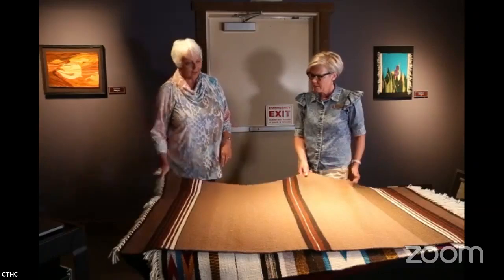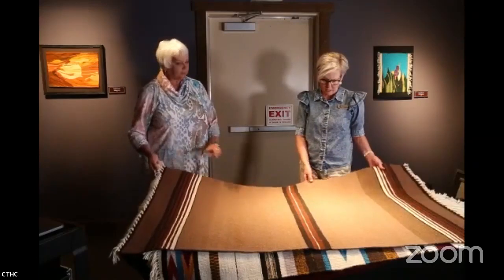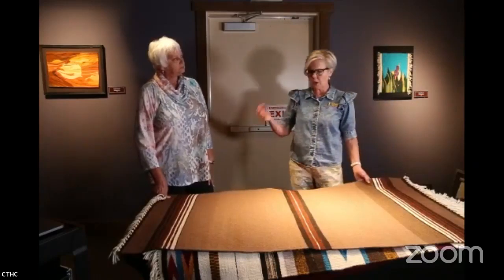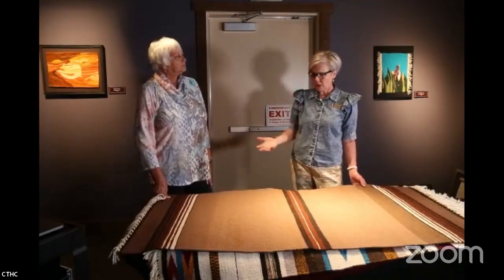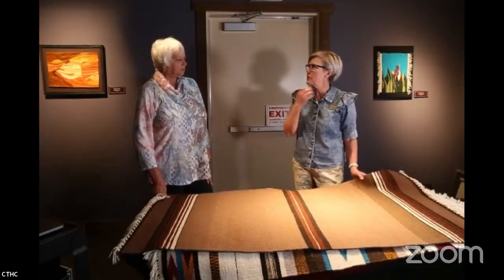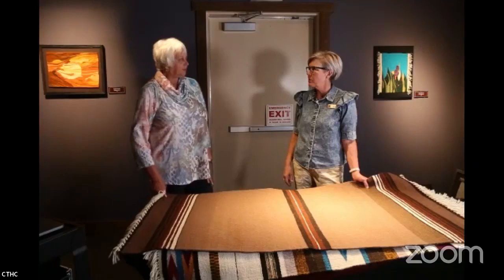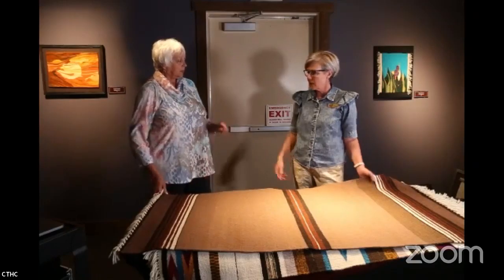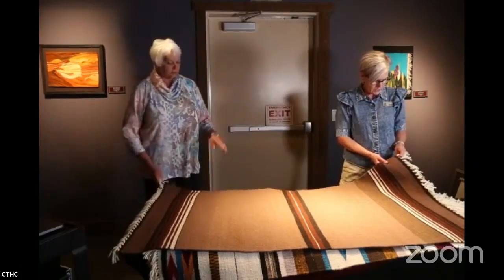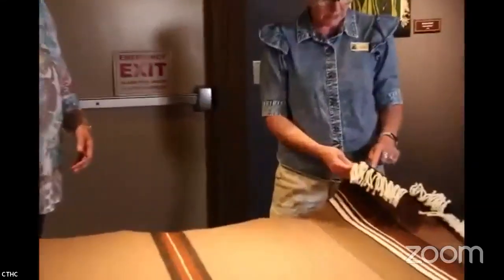And this is a rug weight, which is heavier, thicker. Their style starts with the stripes. The freedom you have is your colors, the width of the stripes, the design that you lay out, whatever you come up with. And then you come back and add your fringe. I see that it's woven into those stitches there on the edge.